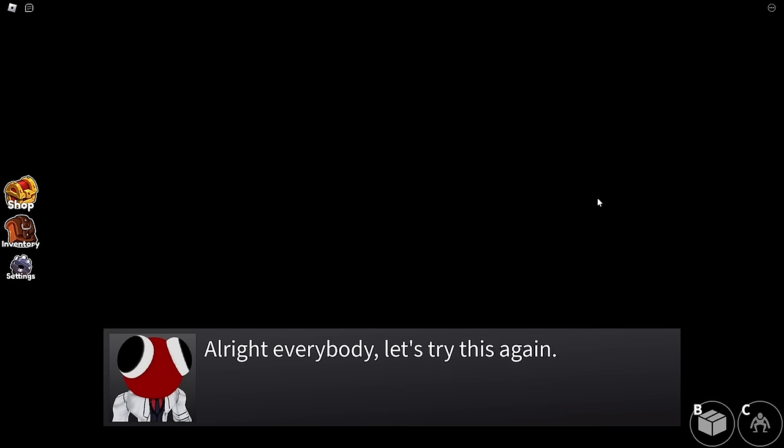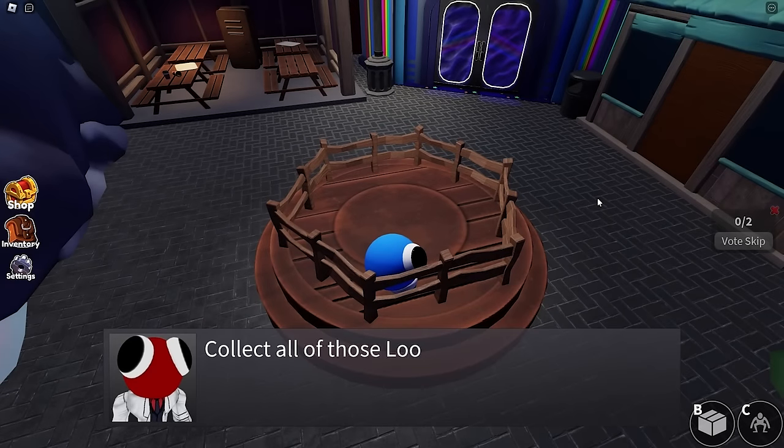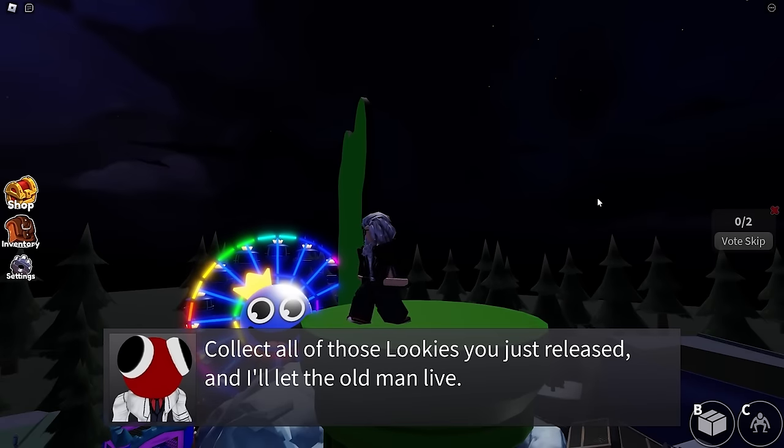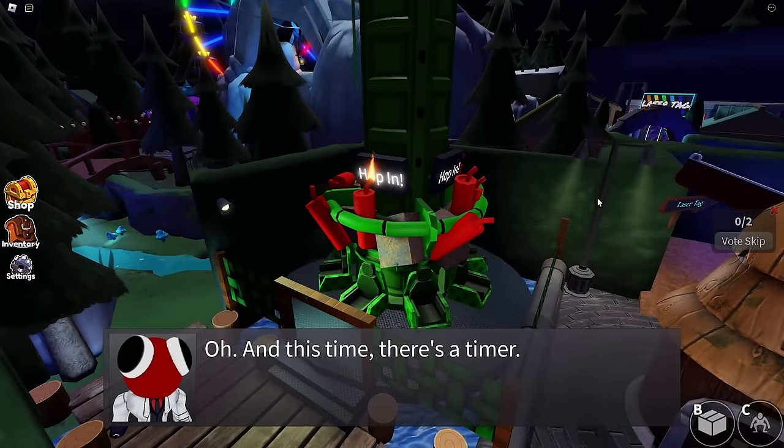Alright everybody, let's try this again. Collect all of those Wookiees you just released, and I'll let the old man live. Oh, and this time, there's a timer.